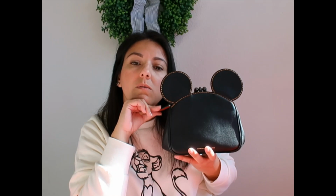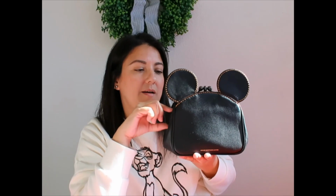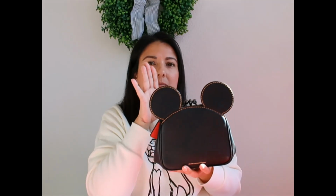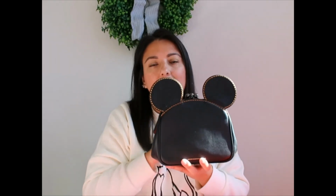And I'm saying that because they did release a bigger one. I mean, the actual bag is the same size, but the kiss lock frame is bigger, and they released it with the Keith Haring collection. Was it 2021 or 2020? I can't remember, but I did get that bag too because it's bigger, but that one has colors around the ears, and the hardware I think is gold toned, so it's different. But I want this one.